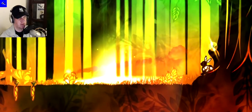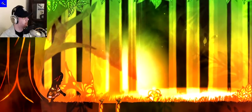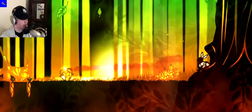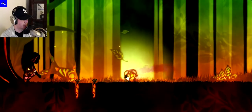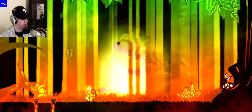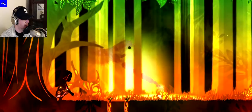Let's see. See, there's a butterfly. I caught it with my eye only. I don't know if there's only one in each level. There's a rabbit. And there's, can I do something with this? And the smoke effects around your cursor is quite beautiful as well. The art style is quite unique. I've never seen anything like it.